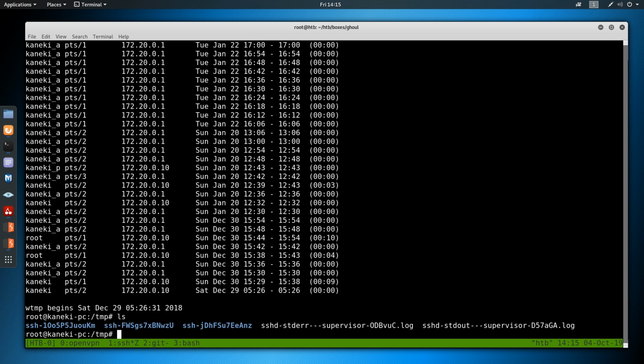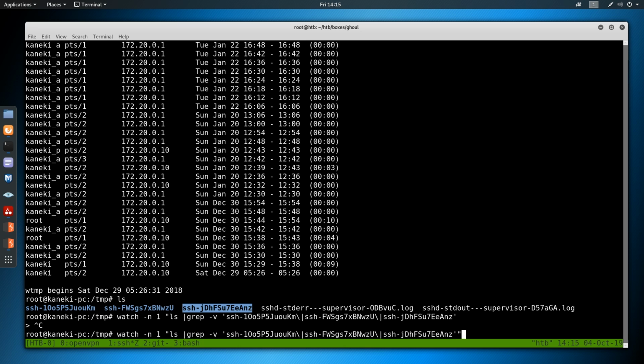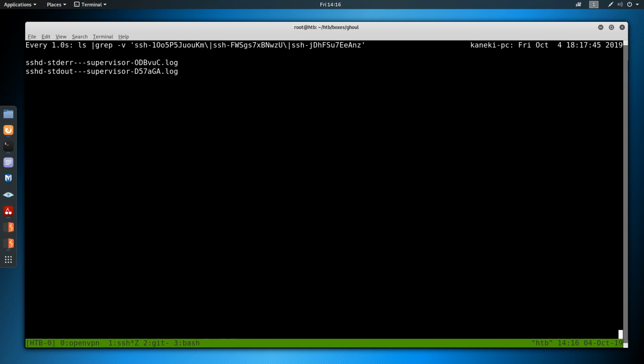So if we do watch -n1, for 1 second, ls, grep -v, and we're going to grep out a few things. I want to put this in double quotes, so this can be in single quotes. And we'll say we don't want this, we don't want this, and we don't want this. We don't want any of our active things. And then we also specify a double quote. Hit enter, and then we just wait for something new to pop up. It runs around every 5 minutes, and I think the last one was at like probably 11 or 12, so we'll just wait. I'll speed the video up and resume it as soon as we see something pop up.